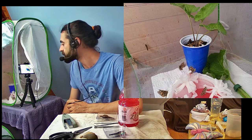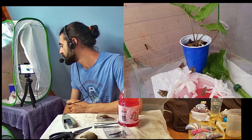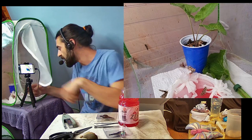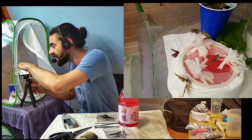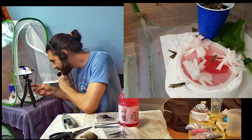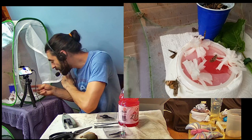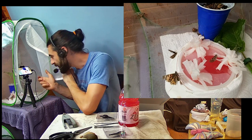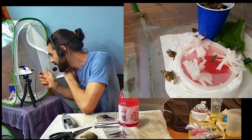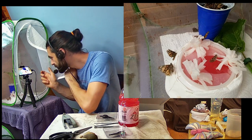And if you leave it for too long, ooh, this guy is literally trying to lay eggs. Oh my God, this is so funny. What is he trying to do? Is he trying to lay eggs on my fake flower? Because that would be adorable. I'm not worrying about that, I'm just talking to you guys. Butterflies are weird. You start to really learn the behavior.